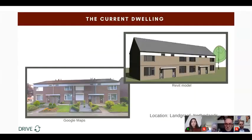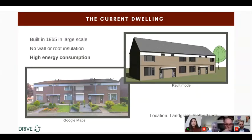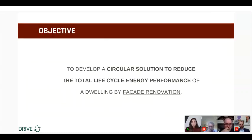So here, that's our challenge. That's our current dwelling in the Netherlands. This dwelling was built in 1965 in a large scale in the Netherlands. So probably if you are walking around the Netherlands, you're going to bump into one of these houses. And these houses have no wall or roof insulation, and it brings a really high energy consumption. So the objective of this study is to develop a circular solution to reduce the total life cycle energy performance of this typical dwelling in the Netherlands by facade renovation.